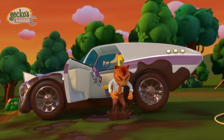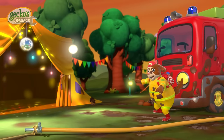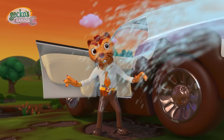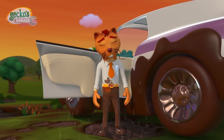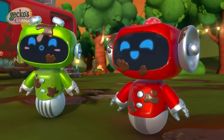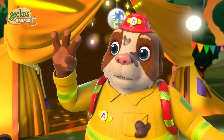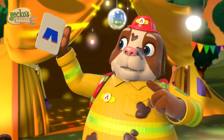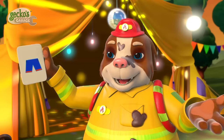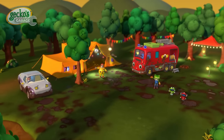We're free! We're muddy! Daddy's here to deal with the dirt! I have soggy underpants. Rule number three, always bring an extra pair of dry underwear. Goodbye, everyone. I hate mud.